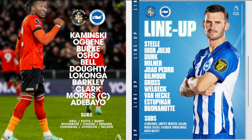Yeah. Kaminski's clearance towards Townsend, headed away by Julio. Over on that far side, it's Moda. Obene's with him, goes back to Julio, and Julio's clearance blocked by Townsend, and it spins behind for a goal kick for Brighton as we approach added time at Kenilworth Road. 2 up in 2 minutes through Adebayo and Obene. Adebayo's third just before half time, completing his hat-trick 10 minutes into the second half.